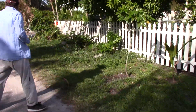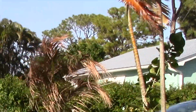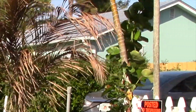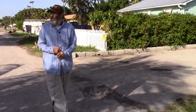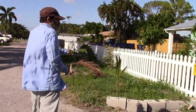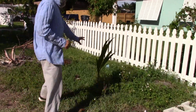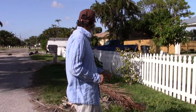And as you come here on the street, my neighbor, he just planted one right here in front of his house as well. And it's a great spot for one. He has several all along the street. So on this property, which I have here, I planted a coconut here, which is, again, going to go real nice. It's on the street. It's not going to affect anything.